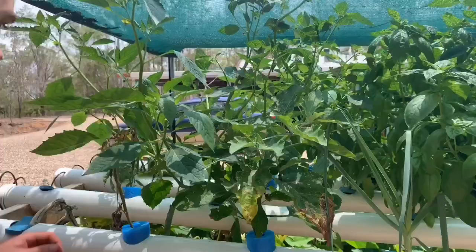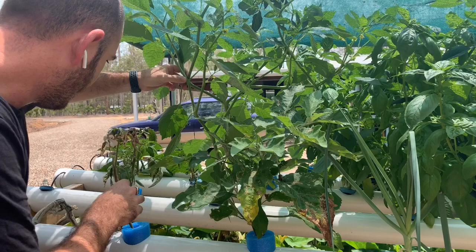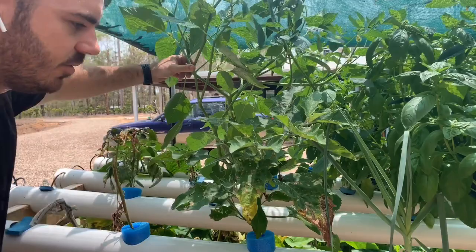A lot of my tomatoes haven't gone so well. I think it was due to a pH imbalance and a nutrient imbalance as well. They have bounced back since I've got the nutrients all fixed and the pH is back stable. But that hasn't been the only problem I've had in the system.